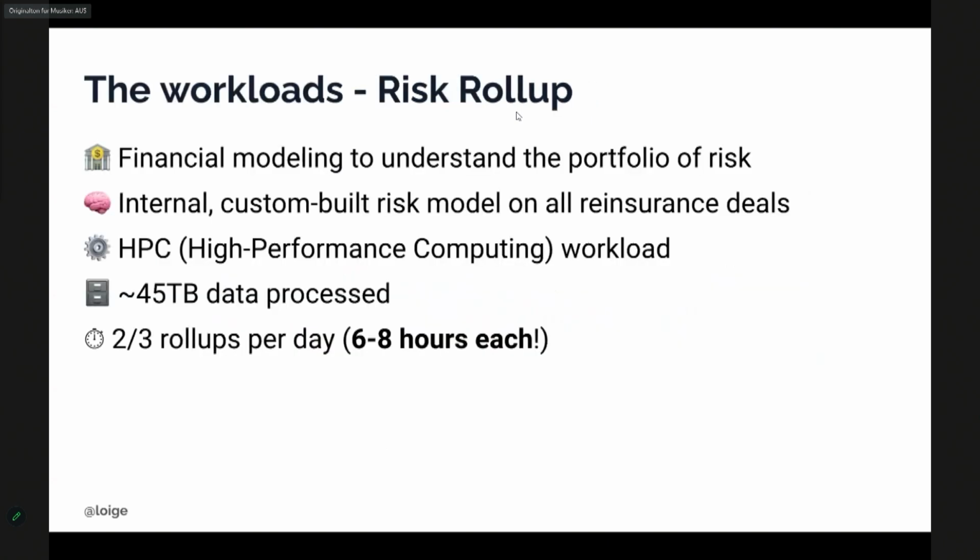So this particular company had two workloads that are very similar to each other. The first one is called risk rollup. And the idea of risk rollup is basically they take this graph that represents all their deals, and every day they run simulations on it to try to understand what could possibly happen. What is the worst case? What is the best case? And based on the output of that particular process, they can decide what is their position in the market, whether they should sell more insurance products, or maybe they should offload some of that risk to other companies. It's something that they had to build in a custom way. So they built it on premise, from scratch with their own technology. So it's a custom model that they imagined, and they have been running it for multiple years.